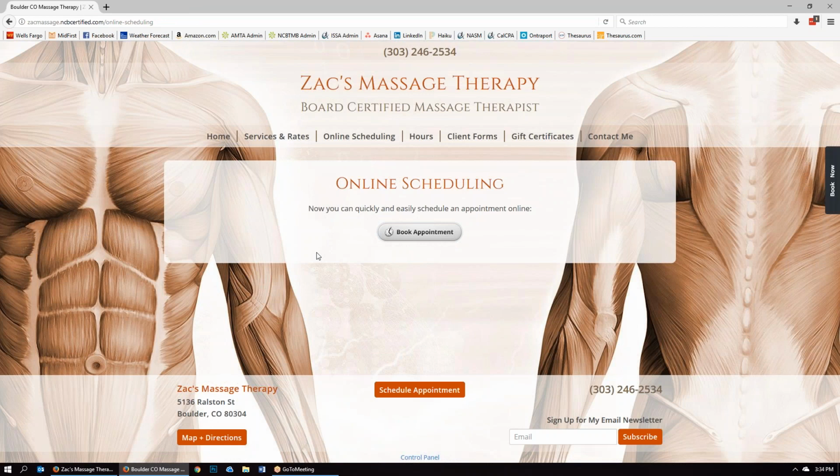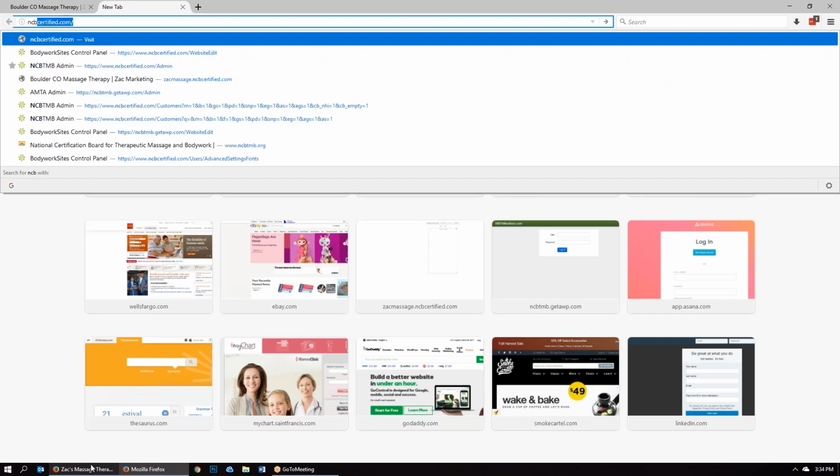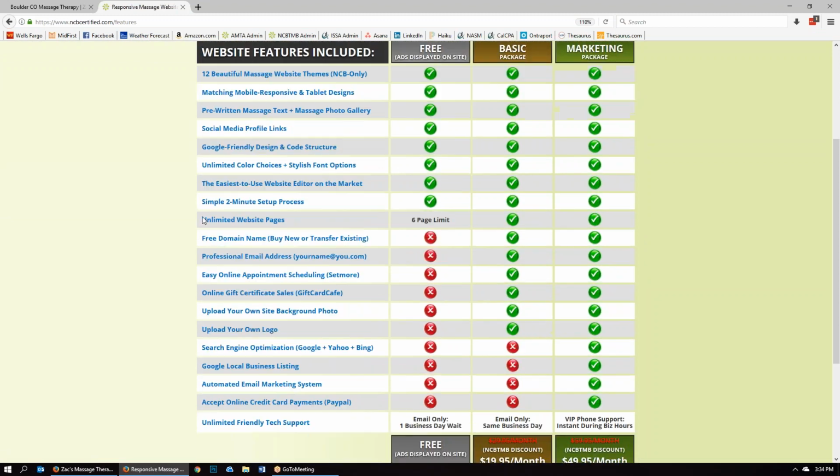We offer 2 different packages, actually, that I'll just show you briefly. Let's see, certified, there we go. The basic package and the marketing package. So obviously these both include everything the free site includes. The basic includes, as you can see here, things like a free domain name, online scheduling, online gift certificates, upload your own background photo, and upload your own logo.